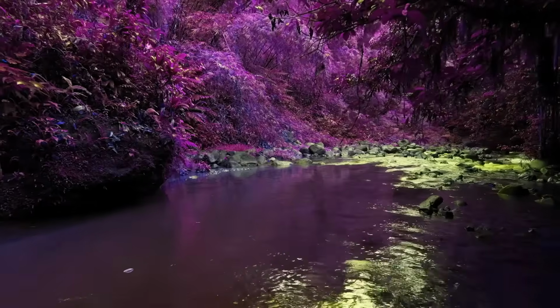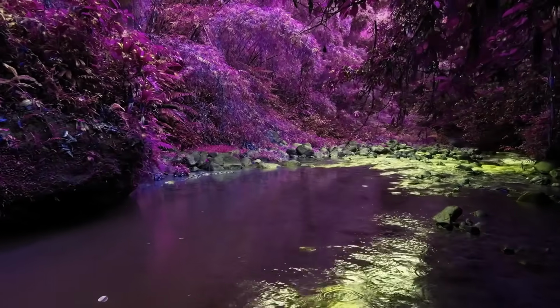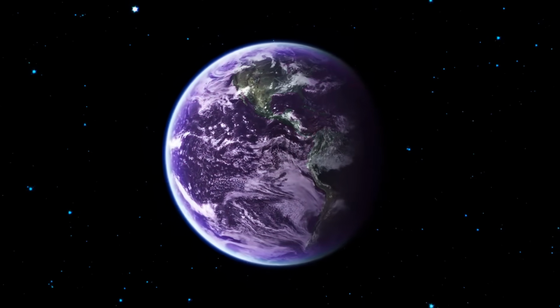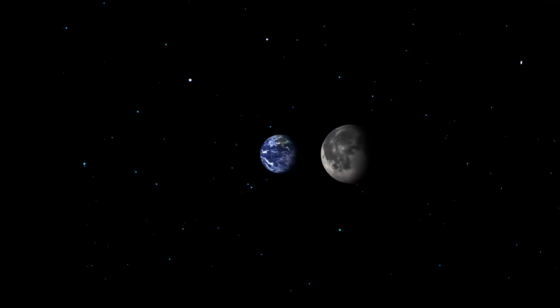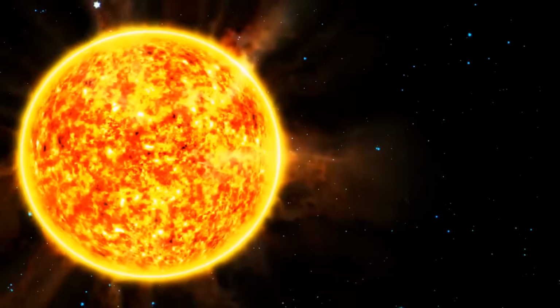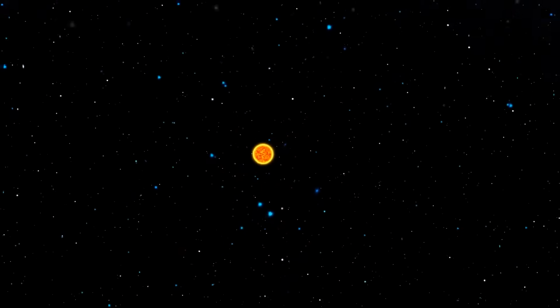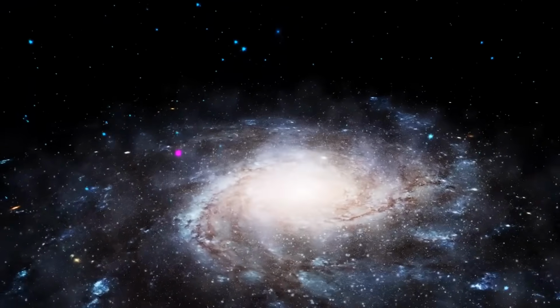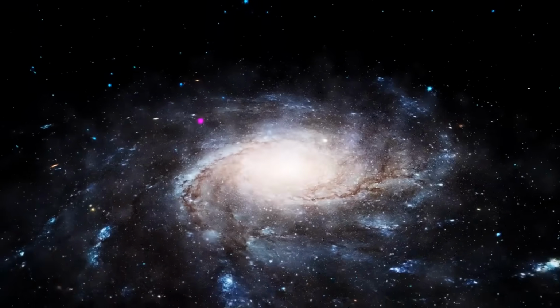They provided our planet with a purplish color instead of green. But chlorophyll is more efficient, and as the Earth was developing, it eventually took over. Imagine that billions of years ago, faraway observers could see our home as a small purple dot. I wonder if we could have also been purple.